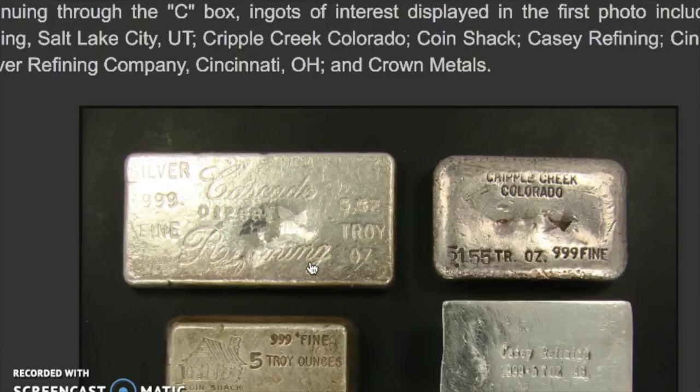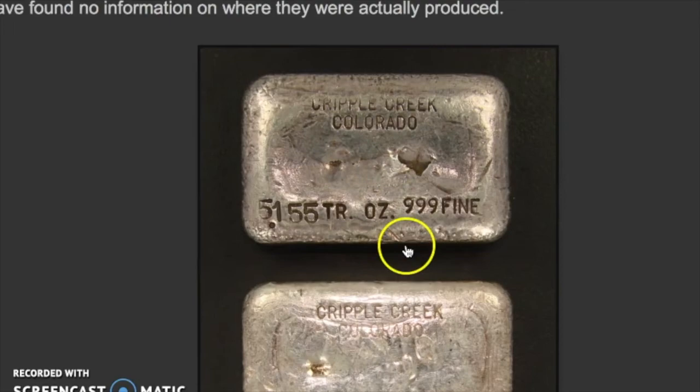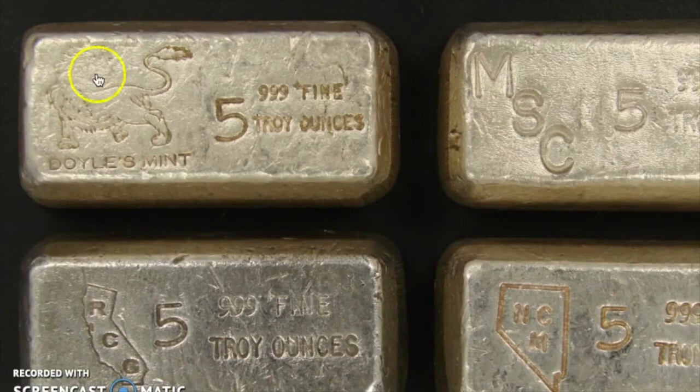Okay, let's see if we have any others. Oh, here's Cripple Creek. Very nice. Here is Coin Shack. Oh, look at that mint. I've seen this one before. Doyle's Mint. Is that part of Coin Shack? Well, if it is or isn't, he will certainly tell you here.